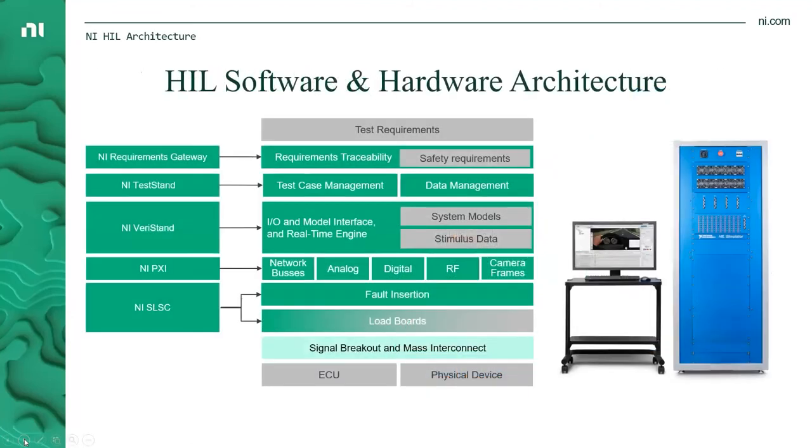So I won't go through the whole detail of this, but when we look at a HIL software and hardware architecture, it's important to know that we need to allow our customers choice. Customers will have different tools for requirements all the way through the software and automation down to the ECU pin. And the goal of showing this is to show that we have different layers of integration. So each layer can be chosen on its own, where we create open APIs that you can use with the NI tools or third parties. And the items in gray are exactly what we expect to come from a third party. For example, things like system models or stimulus data, as well as obviously the ECU and the test requirements. And the core NI HIL software tool that we'll talk a little bit about is NI VeriStand.